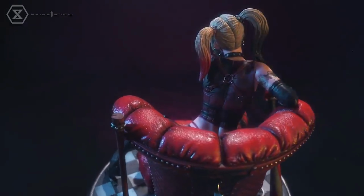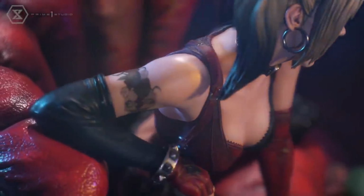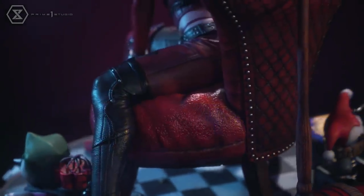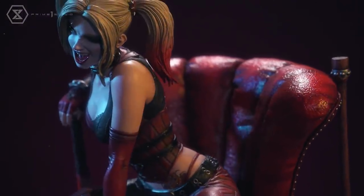Now, this is the second time they've done the Arkham Harley Quinn. When I first saw the original one, I gave it a lot of flak. It's because I felt like it didn't have any personality to her. It looked like her. It looked like they did a really nice job on the sculpt, but it just was missing that personality that is Harley Quinn. And this one here just brings it all in spades.